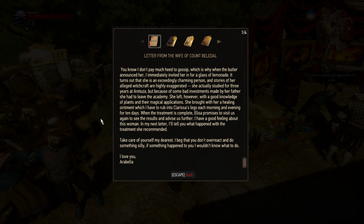She actually studied for 3 years at Aretusa, but because of some bad investments made by her father, she had to leave the academy. She left, however, with a good knowledge of plants and their magical applications. She brought with her a healing ointment which I have to rub into Clarissa's legs each morning and evening for 10 days. When the treatment is complete, Elissa promises to visit us again to see the results and advise us further. I have a good feeling about this woman. In my next letter I'll tell you what happened with the treatment she recommended. Take care of yourself, my dearest. I beg that you don't overreact and do something silly. If something happened to you, I wouldn't know what to do. I love you, Arabella.